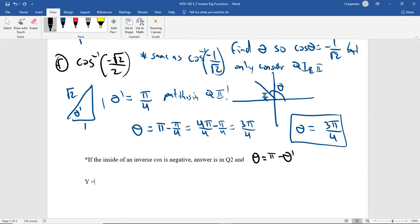Y equals, and I'm going to skip the graphical rationalization of this one, but y equals inverse tangent, sorry. Y equals regular tangent of x must be restricted to negative pi over 2 comma pi over 2, in parentheses, though, to be invertible.